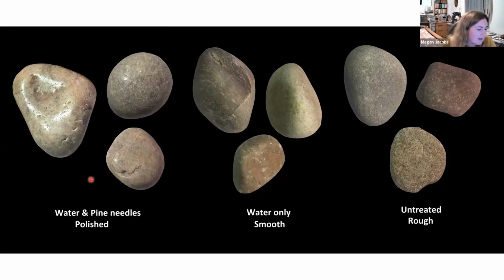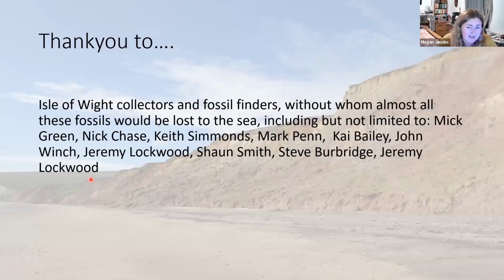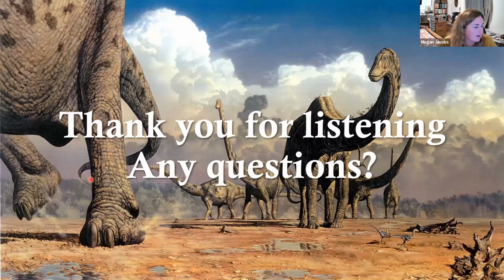So I'd just like to say thank you to all the collectors and fossil finders on the island, because without these people, they would be lost to the sea. We wouldn't have the science that we have, and all the academics that research these fossils and bring them to life. So thank you for listening, and do you have any questions?